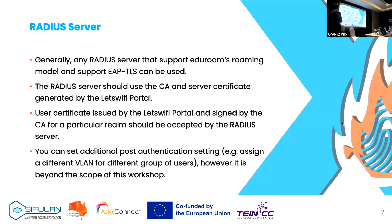So the certificate is generated by the Let's Wi-Fi portal. Because of the other step, that's why I'm not ignoring the directory. We show the certificate from the user. Okay, so should I accept a certificate that is issued by the onboarding policy only? Okay.